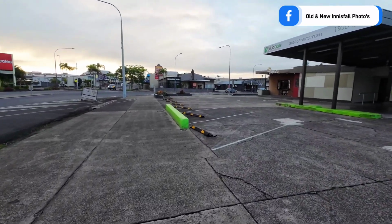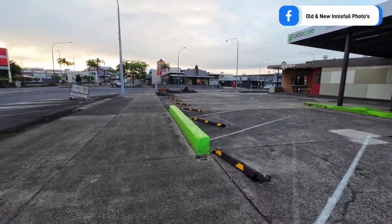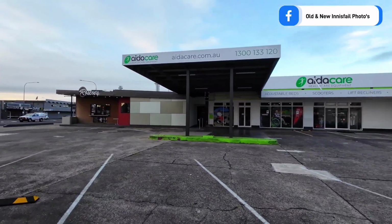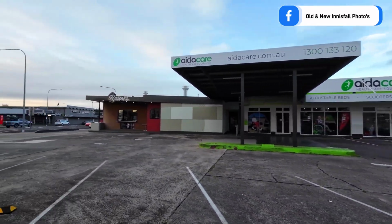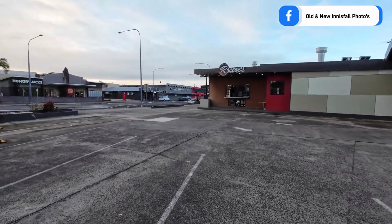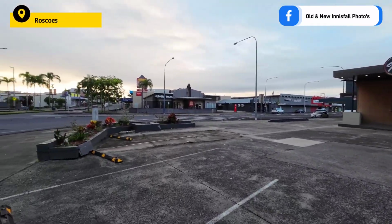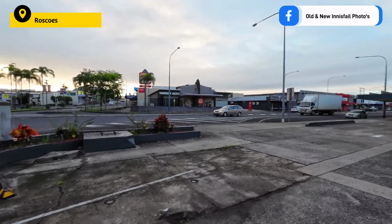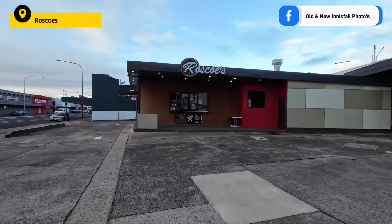See, they've got a new sign around the side, which hopefully is turned on so we can see it. You can tell this was an old, both were old service stations. This whole thing here. Hungry Jack's, where the Innisfail Hotel used to be. See Roscoe's.